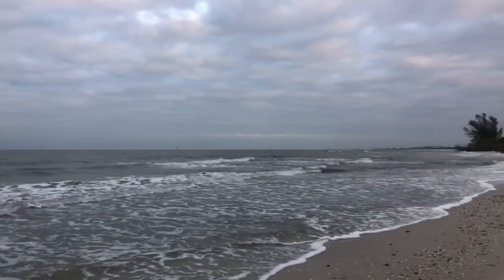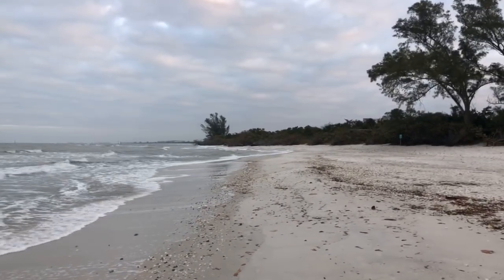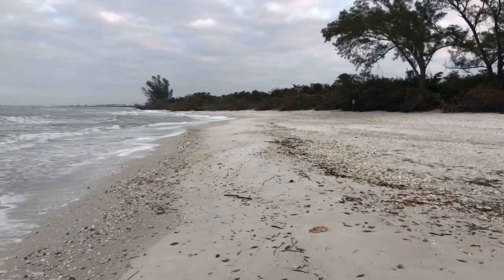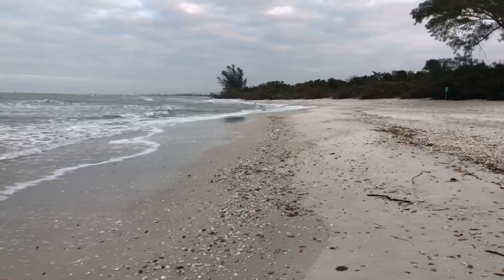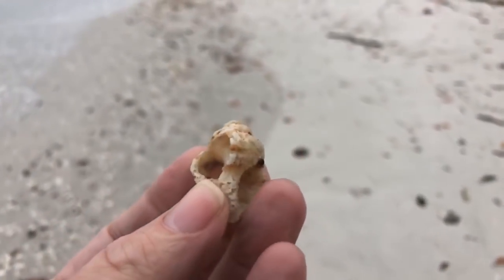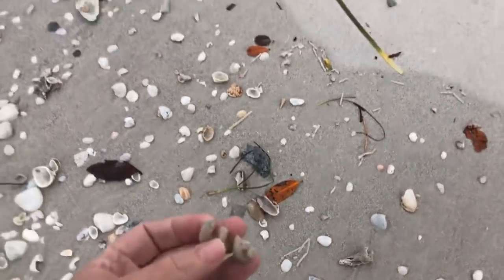I'm up in Area 4 this morning, starting out at the north end of the park. Walk along the beach and see if those waves we had yesterday left us any little treasures. There's an old apple murex shell. You might get lucky here this morning and find something nice. Little worm shell, piece of a worm shell.